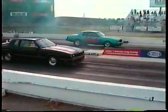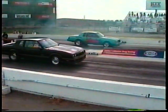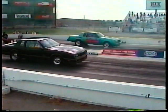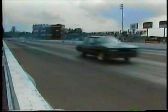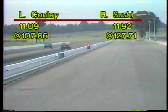Richard Suski returns, this time with an '88 small block Monte Carlo. He's up against Tweak, Lawrence Connolly's Super 6-cylinder Regal, bored out to 274 cubes. Richard gets the jump at the line, but Tweak runs with him, past him, and wins.